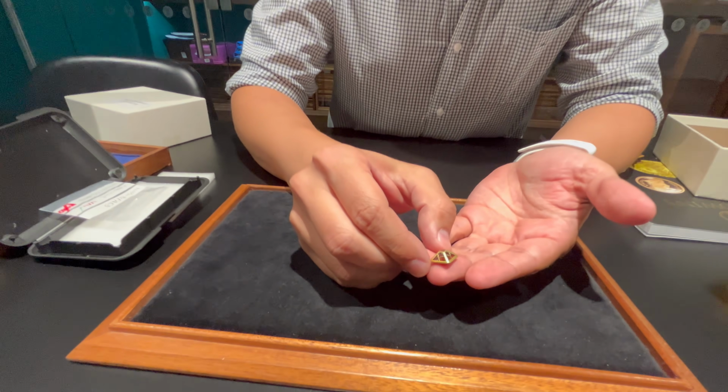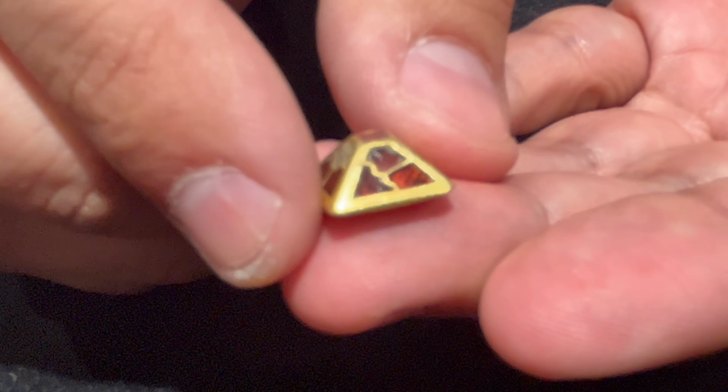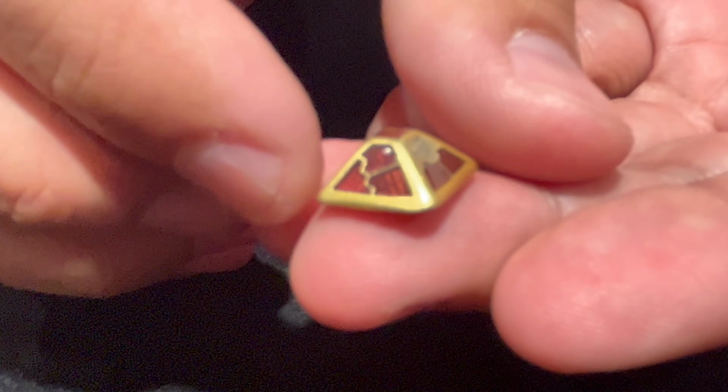and it is an Anglo-Saxon gold pyramid. It's very small, but it's perfectly formed. This was made around 600 AD.